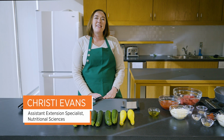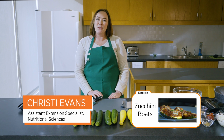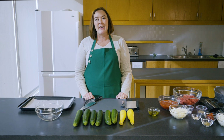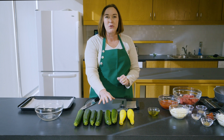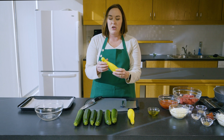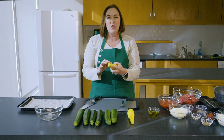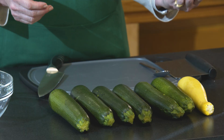Today we're going to be making some easy ground beef zucchini boats. So if you have an abundance of zucchini in your garden, this will be a great recipe to use up some of that zucchini. If you don't have zucchini, you could also use squash, like this yellow squash. This would work just as well. If you have crookneck squash, it's a little bit more difficult to make the boats through the neck, but you can still use these.